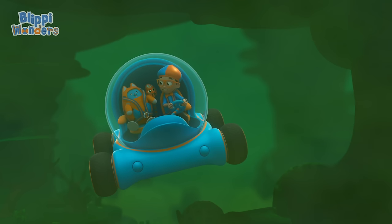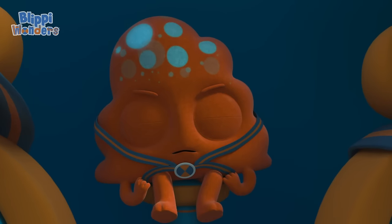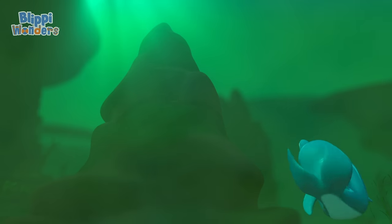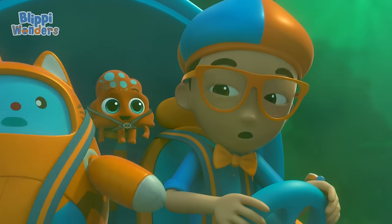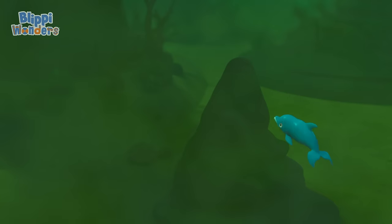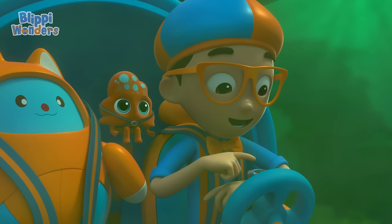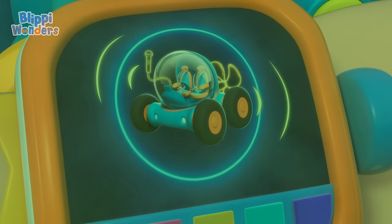How can the dolphin see in this murky water? Think, think, think. Oh, I know. The dolphin is using echolocation. Echo what? Echolocation. It's how some animals like dolphins and bats see objects by reflecting sound off them. Oh, yeah. I'm gonna need echolocation. Echolocation confirmed.